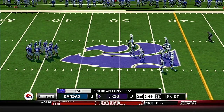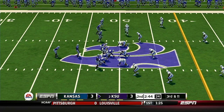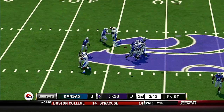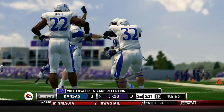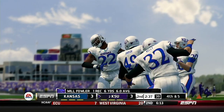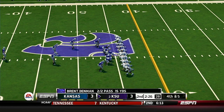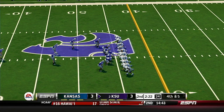Third down, and they need to get it inside the 40. Got his man. Can't tack on any yardage. The defense didn't stop the pass, but they stopped him short of the sticks. And that's the important thing here. Allow him to make the catch, but make sure you tackle him before he gets to the first down marker.